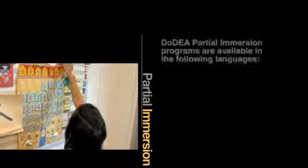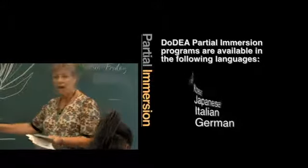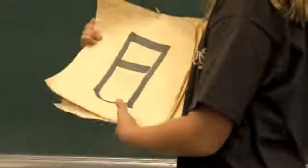DoDEA currently offers partial immersion programs in German, Italian, Japanese, Korean, and Spanish. In each partial immersion program, about half of the instructional day is conducted in the target language. One of DoDEA's core goals is to ensure that all students meet or exceed challenging standards in academic content, so they are prepared for continuous learning in the 21st century.